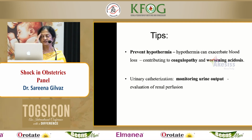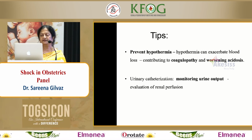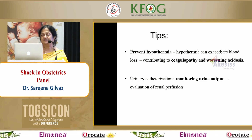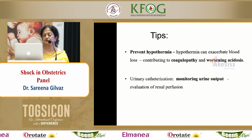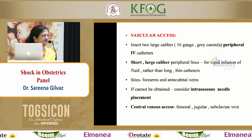So look at the sensorium also. These are things which we never look at. Think of the hypothermia, correct that. The rest of the things normally we do, especially putting in a catheter, etc. Because that will indirectly tell you the perfusion, because we're talking all about tissue perfusion whenever we talk about shock. So, and vascular access, we normally insert 2 large caliber.